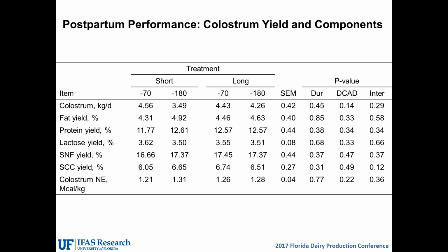So then really the other critical endpoint is postpartum performance of these animals. This is looking at colostrum yield and components. From each of these, the level of DCAD and duration did not have an effect. So colostrum yield, fat, protein, lactose, solids, there was no effect of DCAD on any of these. And if I remember correctly, Jimena, there's no effect on colostrum IgG. No effect on colostrum IgG either. That wasn't shown here, but the level of DCAD and duration of DCAD did not have an effect on colostrum.